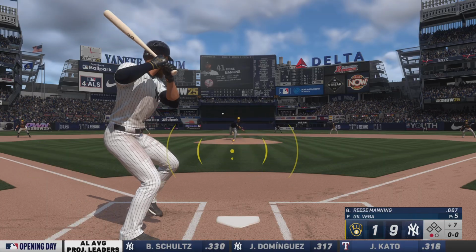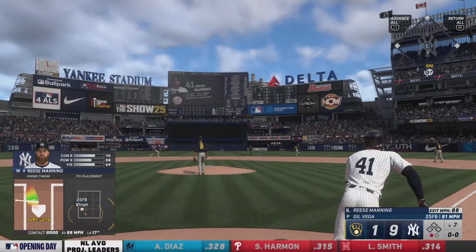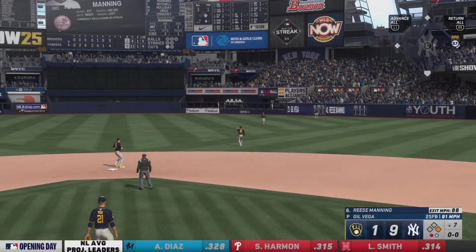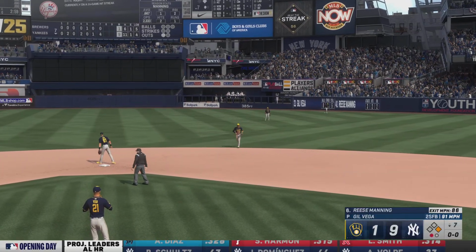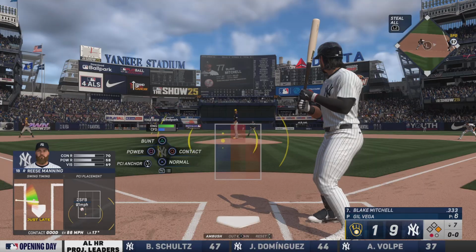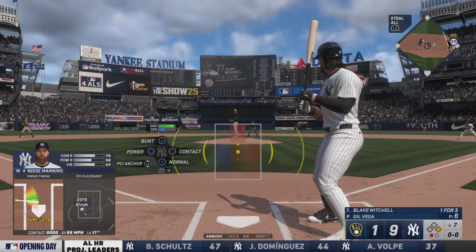Some things in this sport are contagious, Boog, and right now for this team, clearly it's the long ball. Base hit. And next for New York, Blake Mitchell. 1 for 3.